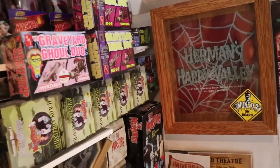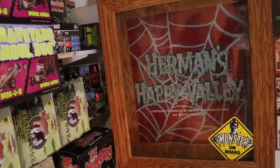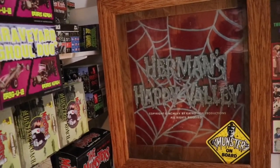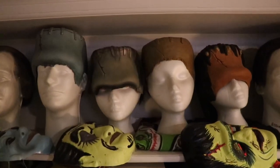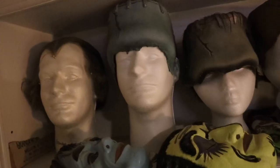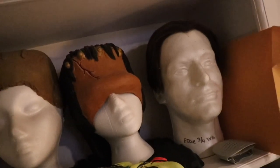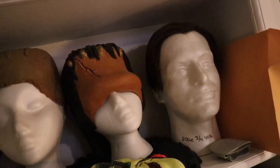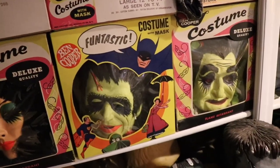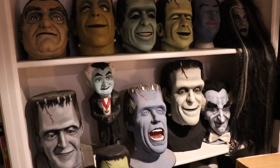Aside from Zombo, I think one of my favorite pieces in this collection is that right there in that framed glass. It says Herman's Happy Valley. It is one of the title cards from one of the shows. Right in the center of this shelf are molds for Herman Munster's forehead, but over here on the left-hand side, that wig for Grandpa Munster, and this one over here for Eddie Munster are actually from Munsters Go Home. He also has a collection of Ben Cooper masks in boxes looking immaculate, and masks and heads galore.